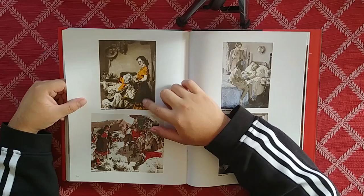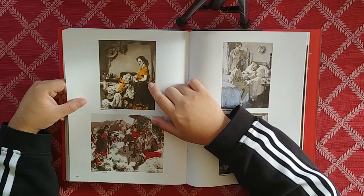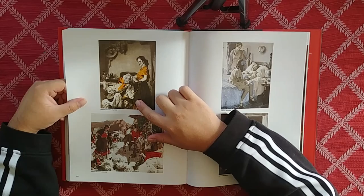She looks Latina. You know what I mean? I don't know, maybe just her features? But yeah, this looks like from the south, you know what I mean? So it could be the case. Here we go.